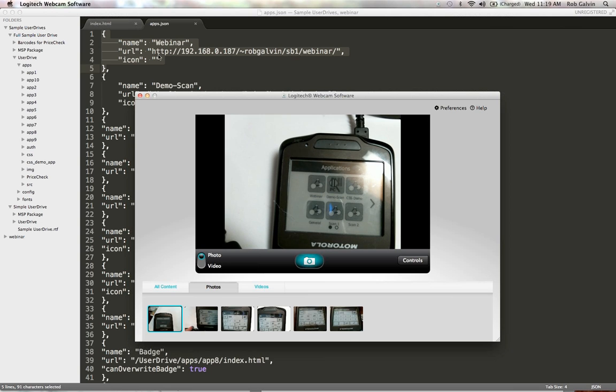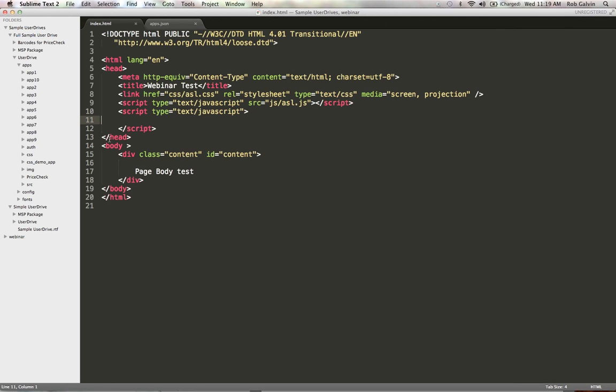All right. So now let's start. I've configured my device to point to my local machine's web server, which right now just looks like a very basic page. There's really nothing there. There's my references to my ASL.js and also ASL.css, which are local to my web server. So this will allow me to start playing with this file and showing you some of the features.